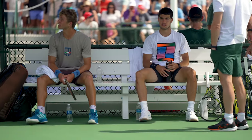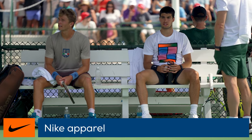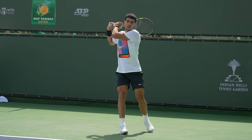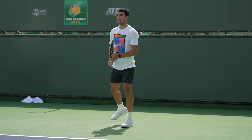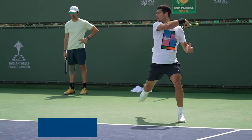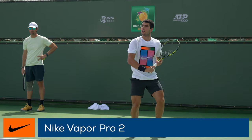When it comes to his gear, Alcaraz is a Nike athlete and is always wearing something fun and bright on the courts. His shoes seem to be ever-changing, and we can go ahead and admit he probably gets exactly what he wants made from Nike. But we have seen him previously endorse the Nike Vapor 11 and the Nike Vapor Pro 2.